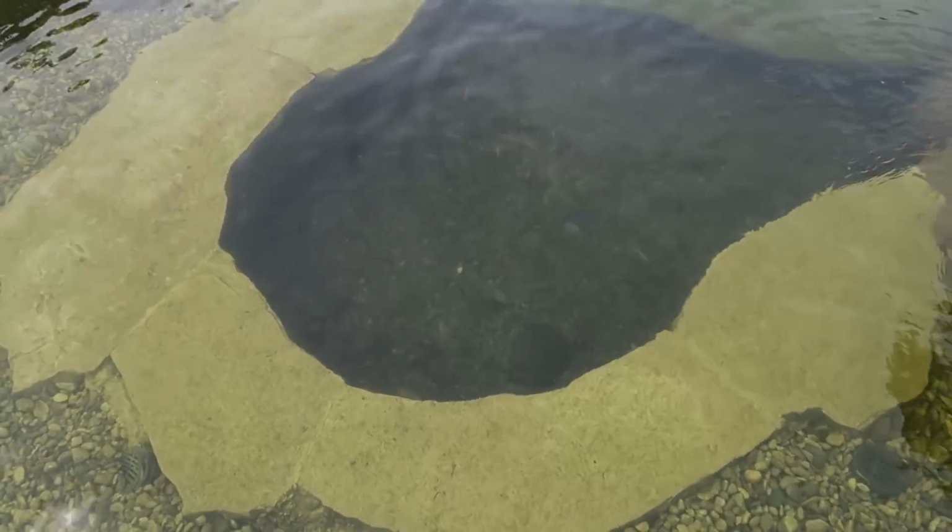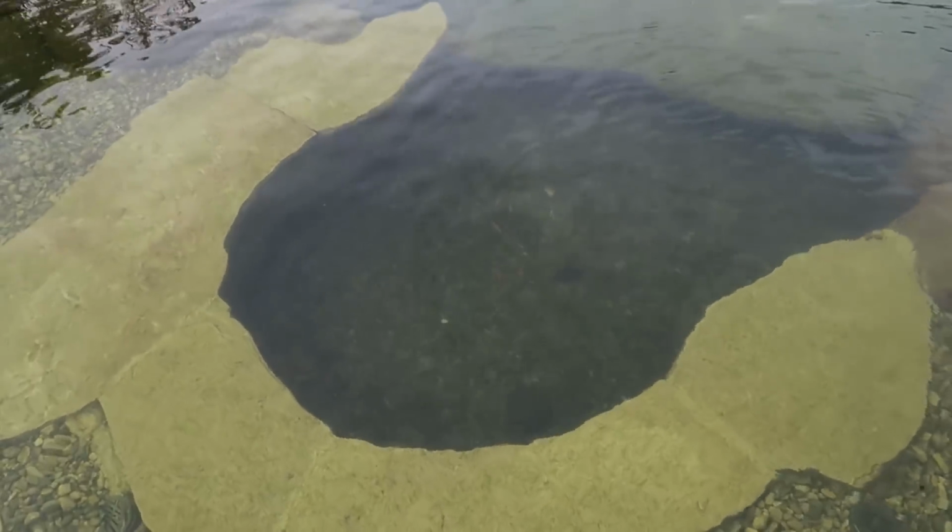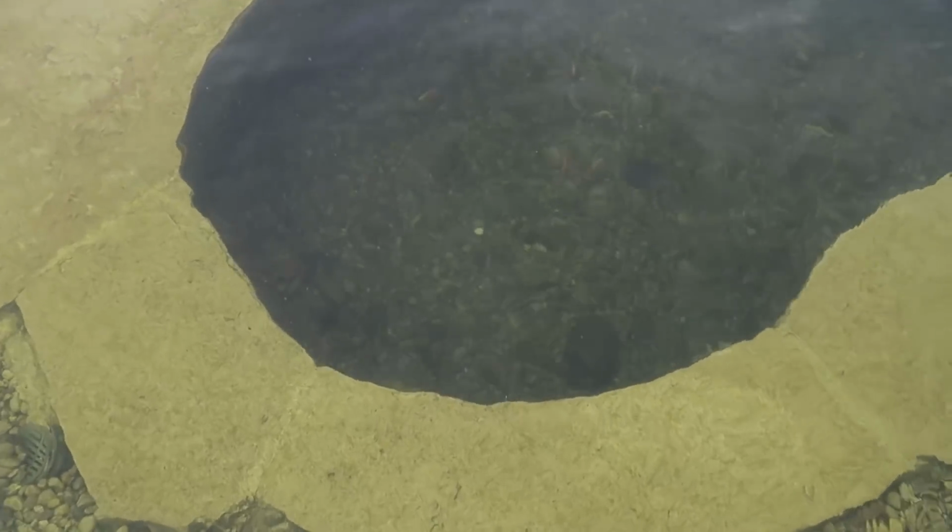I don't know if you guys can see this. There's the quarter, giving you an idea of how crystal clear it is 4 feet deep. Let's see if we can zoom in and actually tell if it's heads or tails. Well, if the water would stop, it looks like heads, but at least we know it's a quarter.